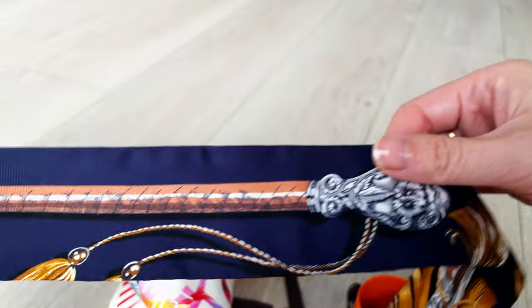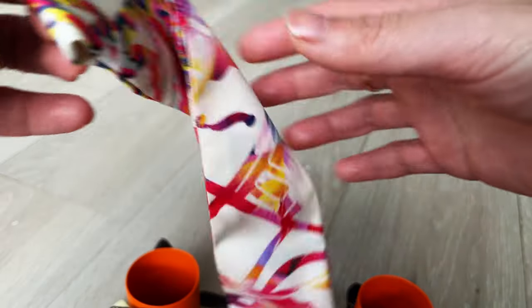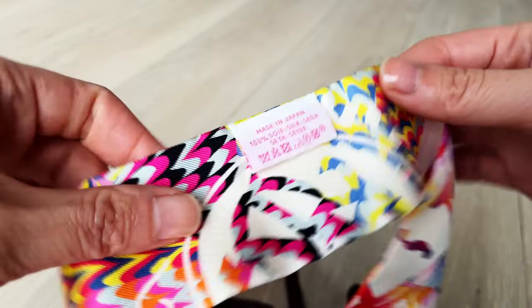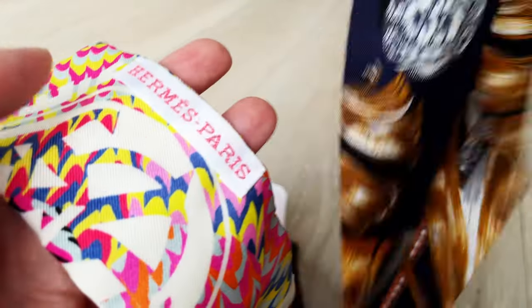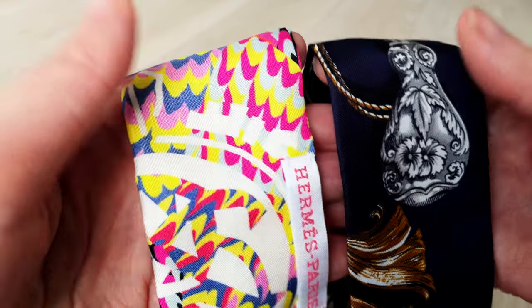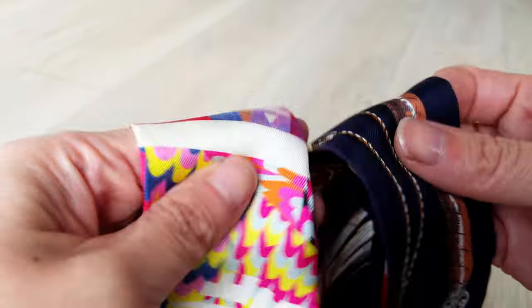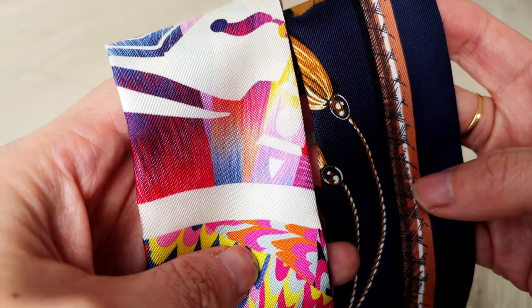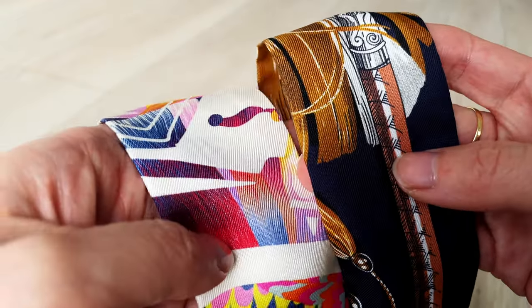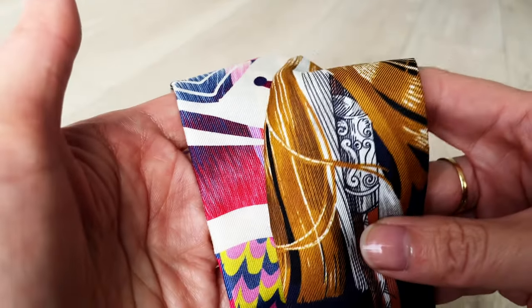Just comparing with my other Twilly from Hermes, you can see the difference with the branding label placements. The printing, see the gradation of the colors, especially noticeable when the colors change from one to another. The marble print gives it that flowy, whimsical effect. So I have two very opposite styles of Hermes Twilly now in my wardrobe to create different looks. One more soft and whimsical, floral, feminine look, whereas the other is more of a metallic, cool, chic look.